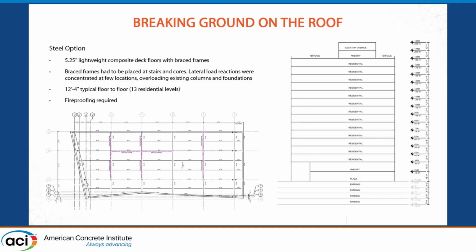The floor-to-floor height was 12'4". We got 13 residential levels.